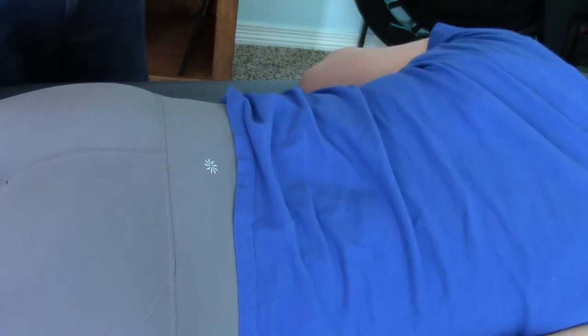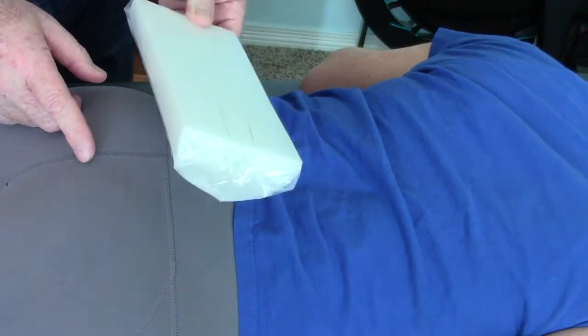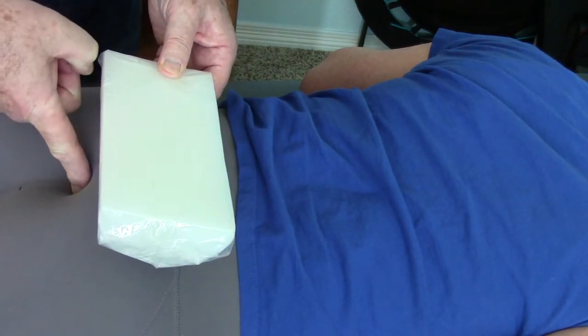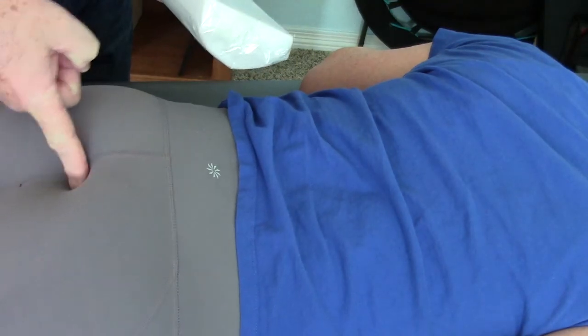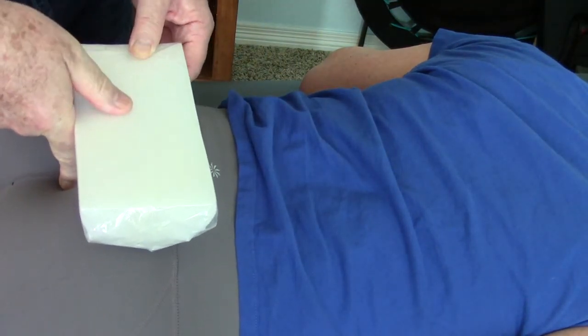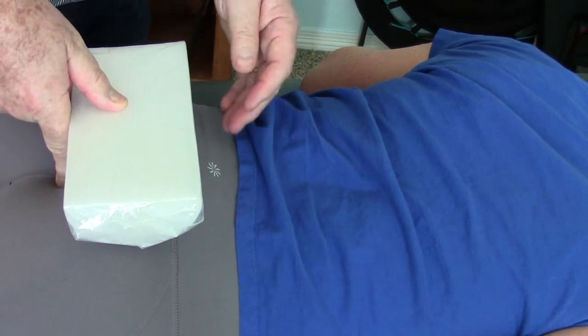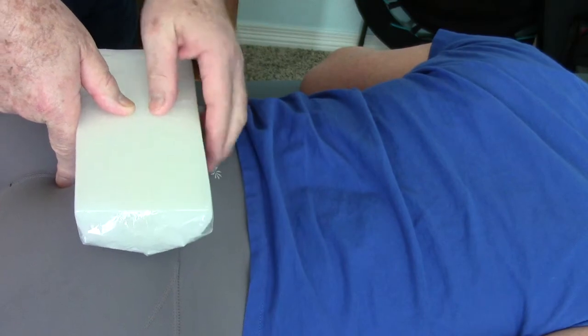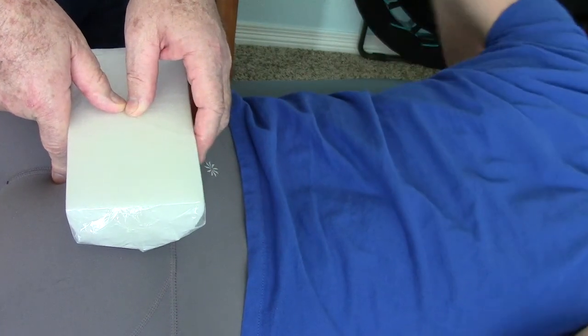And I like this foam, but you could use a firmly rolled up towel. And what I'm going to do is have her place the foam right above the tailbone so she can feel the coccyx going up the gluteal crease, and then the lower part of the foam is right at the coccyx. Another way of doing that is this is her waist, this is the belt line, and the top of this foam is right below the belt line.